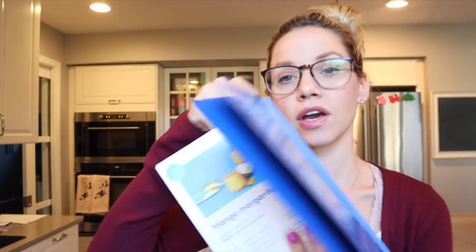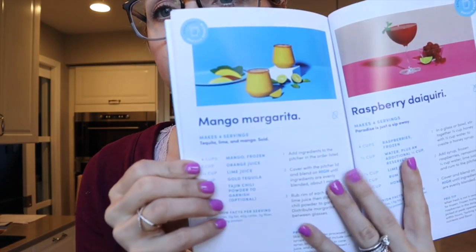Another thing that looks really good to me, I actually had something similar to this when I was in Ohio, but it's a mango margarita. This is also super simple. For this one, you just need frozen mango, orange juice, lime juice, tequila, and then you garnish the rim with tahini, and you know I love that.